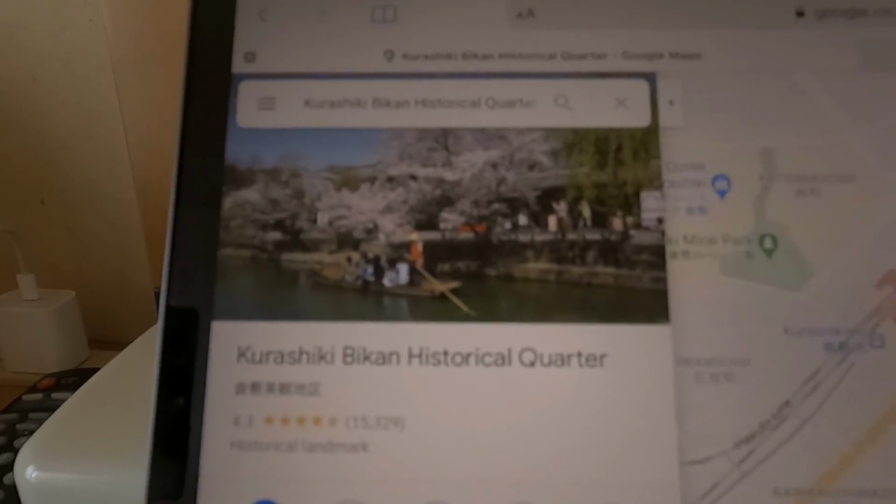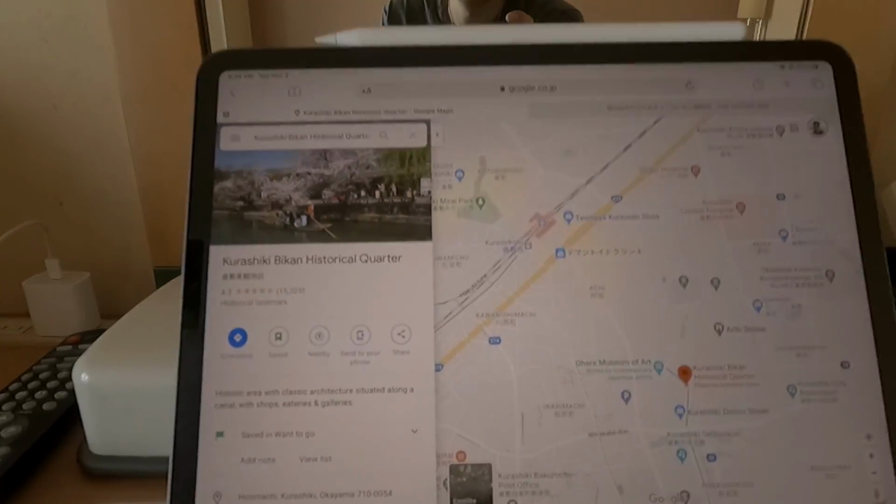Alright, now it's Tuesday and the weather is so much better today. It's actually unbelievable. Basically no clouds in the sky, so I'm going to take advantage of today's weather and go to a bunch of places. First up is going to be this place here. It's the Historical Corridor. It looks really cool.